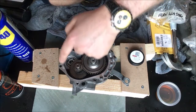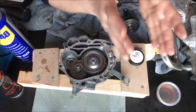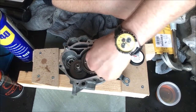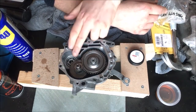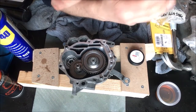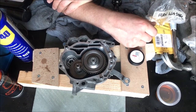Obviously we're going to have to put a gasket maker all around here, join the two together and make sure everything's turning nicely before we put it all back together, and then we'll get some gear oil in this and put it back on the bike. So that's where we are just now. That's as much as I can do. We just have to wait and see now when the swing arm is going to turn up, and then we can proceed further.